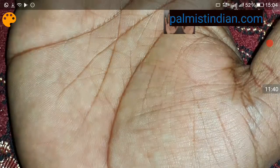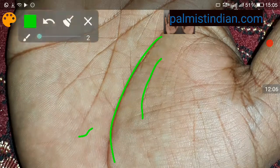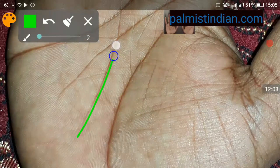And lines like these, which are going parallel to the lifeline, are kind of supporting lines. This makes a person a fighter, fighting against odds, and it means that whoever challenges him in his work and tries to pin him down would not be successful.